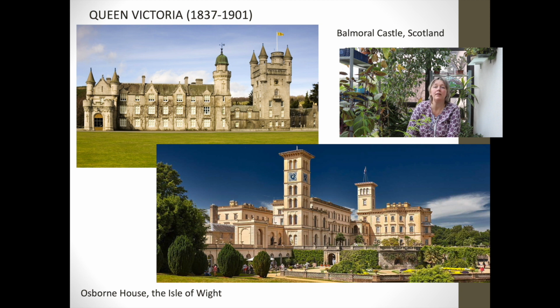So these were the places she visited for private holidays, to entertain her family, her private guests, and they were built according to her specifications by her and her husband, Prince Albert, who was quite a talented, maybe not architect, but decorator. So especially Osborne House, but Balmoral Castle as well, bears a lot of his personal taste and his will to please Queen Victoria.